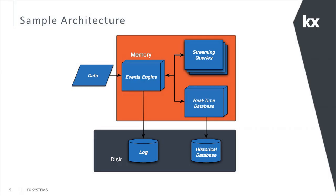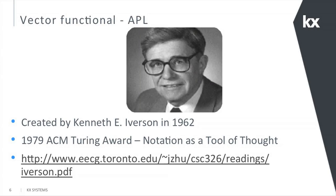Okay, so what I'm going to do now is go back and discuss a little bit the actual Q language, and I'm going to go back in time to the 1960s to an exceptional gentleman by the name of Ken Iverson. He created the language APL, which is kind of where everything comes from, and he won the Turing Award in 1979 for his exceptional paper, Notation as a Tool of Thought. And the URL is here, and I highly recommend it for those of you that haven't read it before.